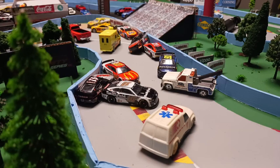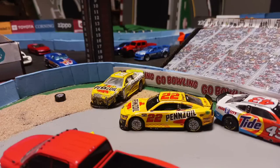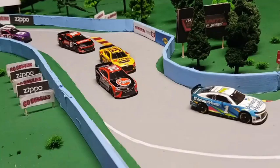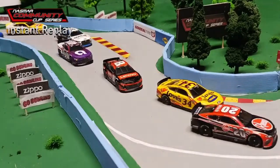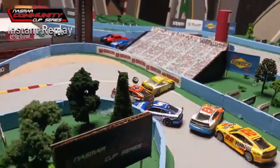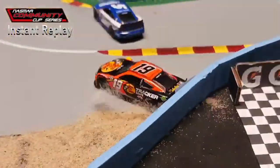Kimi Räikkönen in the 91 involved. 23 of Bubba Wallace. Ryan Blaney's absolutely destroyed. In a week where Ryan Newman can win the SRX championship, Ryan Blaney is given a hellacious smashing blow here as we take a look at this replay. It looks like Blaney gets washed up wide. The 5 of Larson gets up into him, and then just no one can stop.